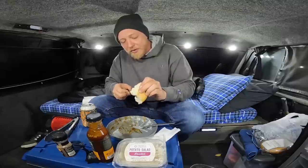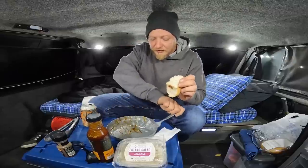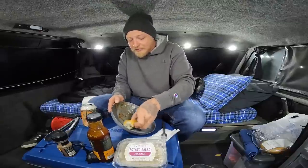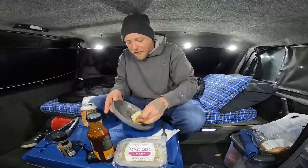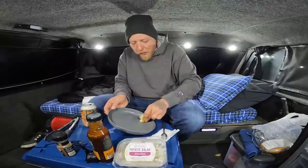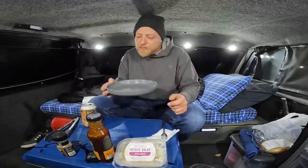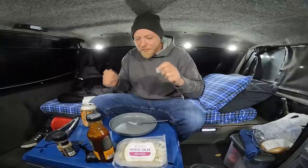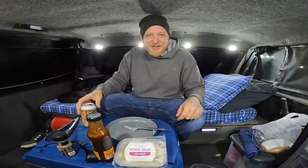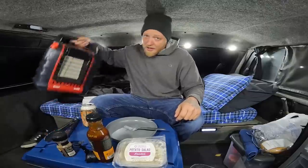Well, you can't really go wrong with meat and potatoes. Let's see if I can clean this plate up a bit with my napkin here. Well, that was really good. I need to cook the meats more often, but I'm gonna get this little bit cleaned up here.